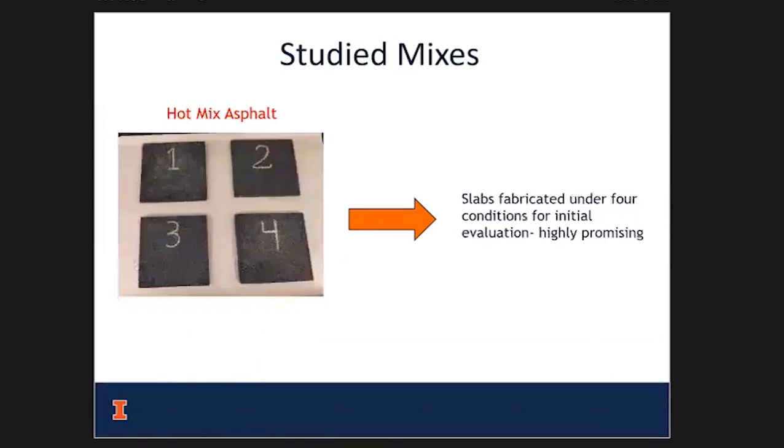So instead, we want this traditional hot mix asphalt. Hot mix asphalt, typically you heat everything up, the aggregates and the binder, up to about 150 degrees. That allows our rubber to absorb the binder really nicely and create a nice elastic network within our mix. And it allows us to also create slabs that when they cool down are pretty high in stiffness and seem pretty promising for initial evaluation.